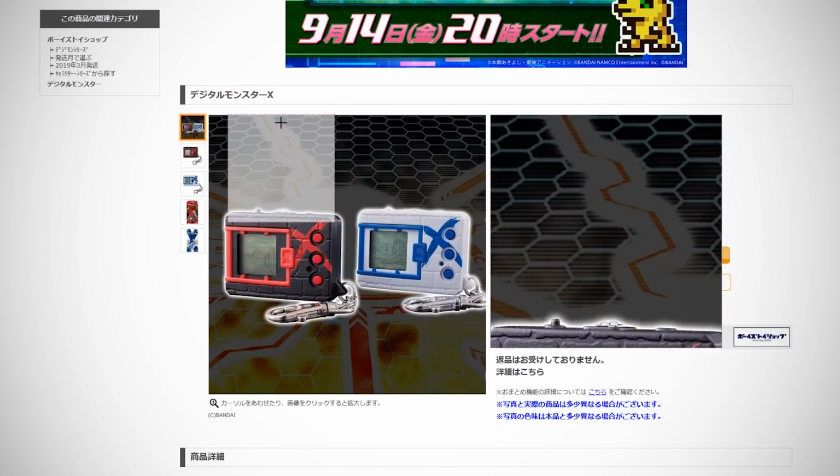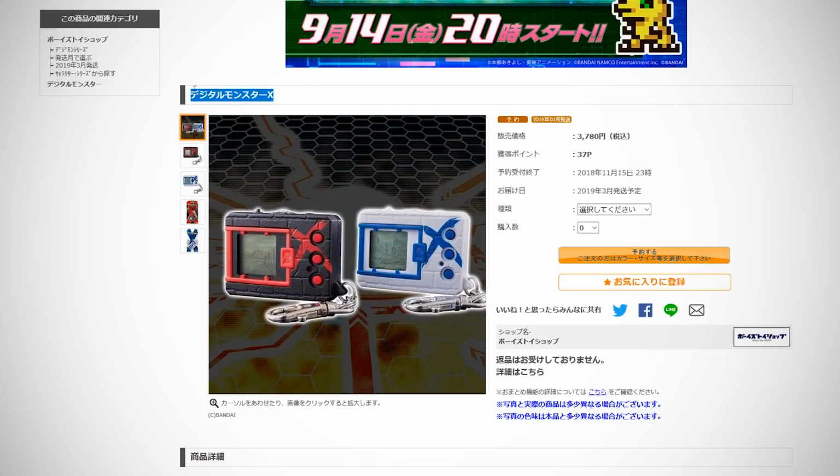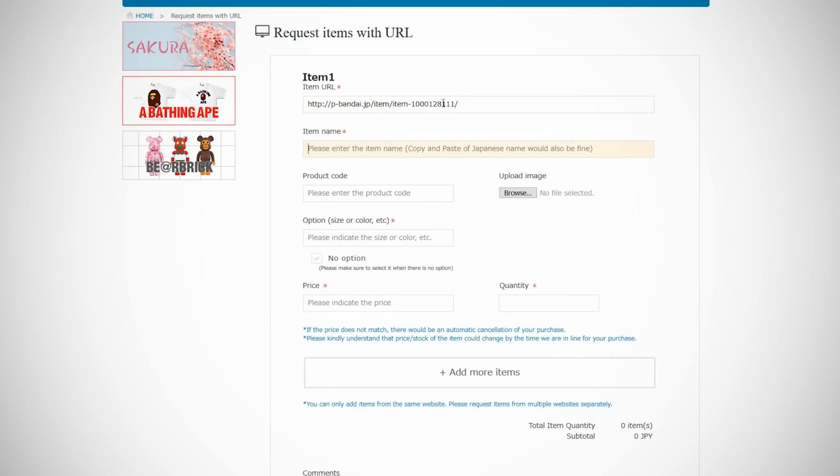We'll go back to the item name. We're just going to copy this. This is Digimon X, the Digital Monster X. I'm certain with just the URL, as this is the most important part. If you just type in the English name, I'm sure it'll be fine, because you see here it says copy and paste of Japanese name would also be fine. So actually, let's go ahead and do it like us normies would do, right? Digimon X. Product code, this one is optional.